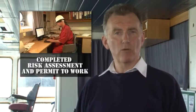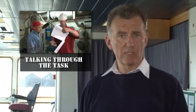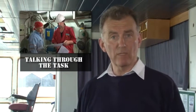Splendid. Okay, so we've seen the second engineer thinking through the task. We've now seen the second engineer talking through the potential hazards and risks with the crew member who's undertaking the task. Everyone is now aware of the hazards and risk control measures the job involves.